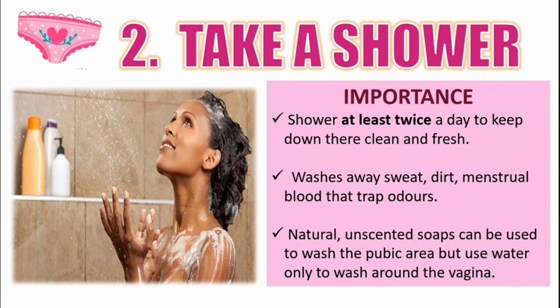Now, please note, you don't want to be washing down there with harsh soaps. So it's always good to have natural, gentle, unscented soaps to be used in the pubic area, so around the vulva area, but not in the vagina. Only use water to wash around the vagina. Remember, the vagina is the opening, so you don't want to be washing inside there with harsh soaps and chemicals. So the key point here is to just make sure you're keeping down there nice and clean.